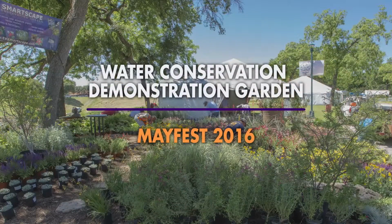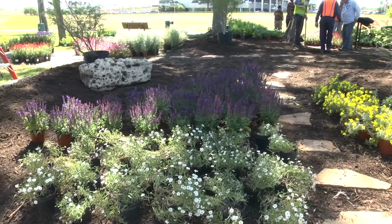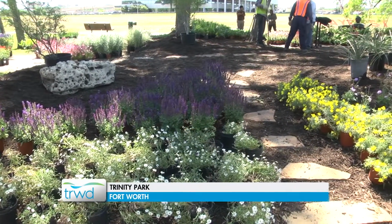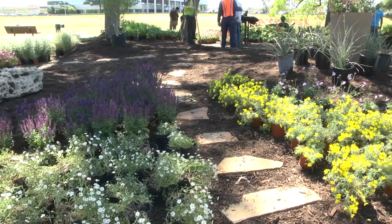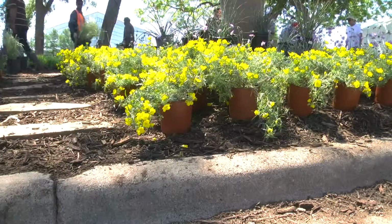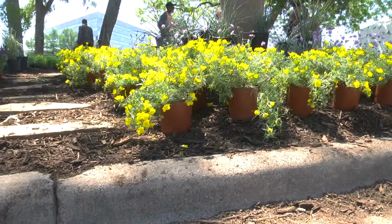We're putting in a demonstration garden to illustrate plants that are more water conserving for the Texas landscape. The majority, maybe 90%, are natives that will cope with Texas heat and cope with the extremes of climate and still persist in our Texas landscapes.